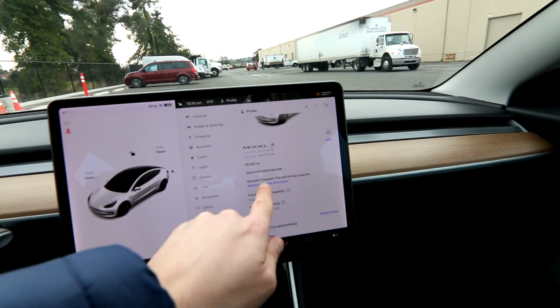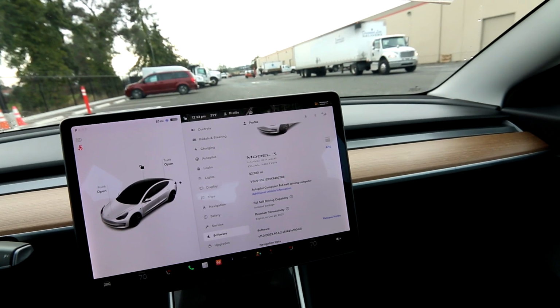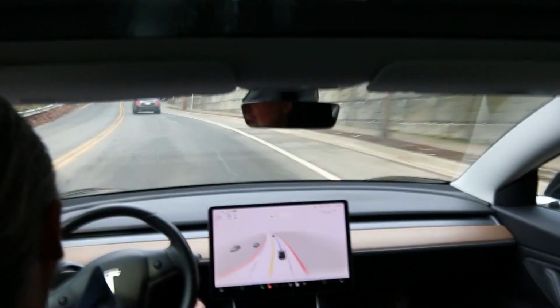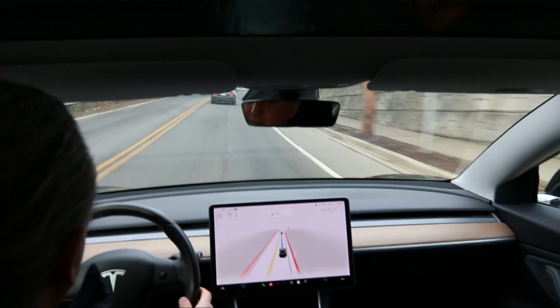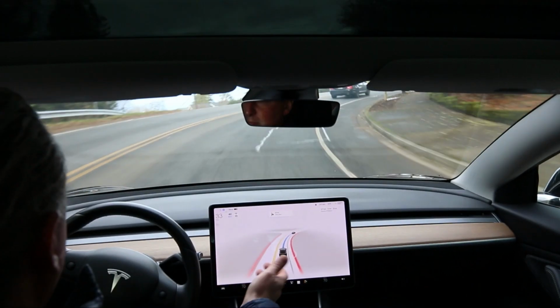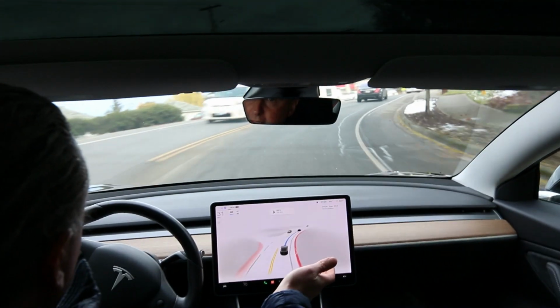You have to have the full self-driving computer like this one to operate the full self-driving software. Earlier Teslas don't all have the full self-driving computer. They either need a hardware upgrade to operate it, or some Teslas are just too old to operate it in general. Okay, so it's really cool.